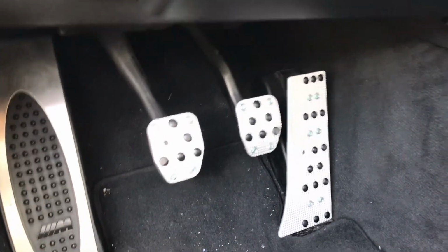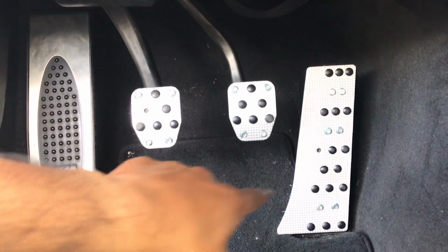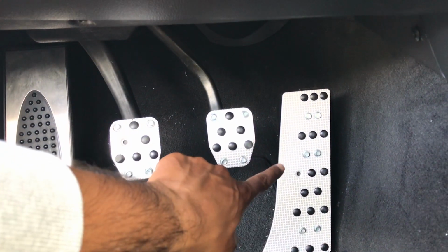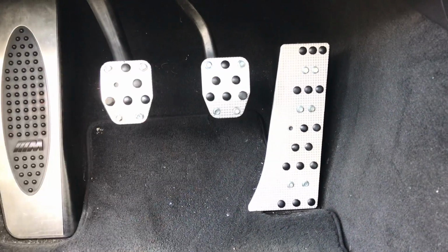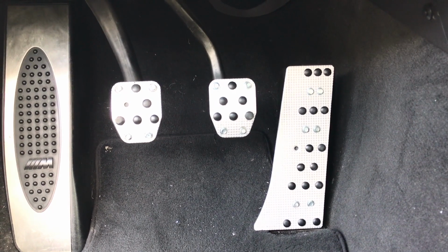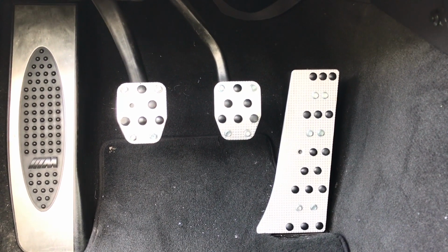Moving on to the pedals, I apologize for the dirt on the mats, but these are from a company called Ultimate Pedals, and if you can see, there's about a 3/4 of an inch extension on the throttle pedal. This makes heel toeing so much easier, just because I have large feet. You don't need to use the heel of your foot. You can just roll your foot over.